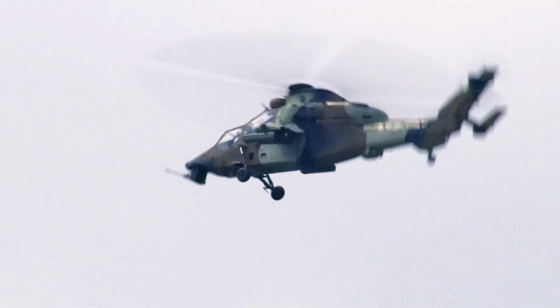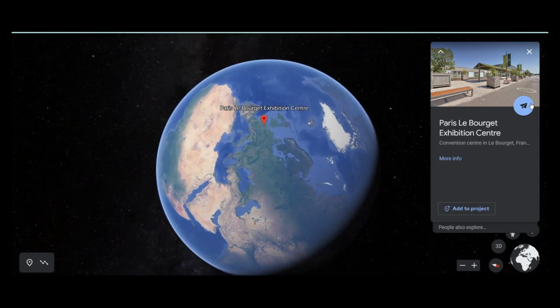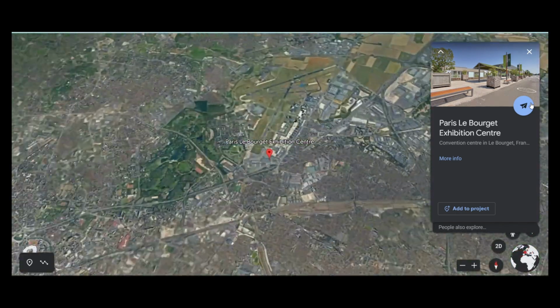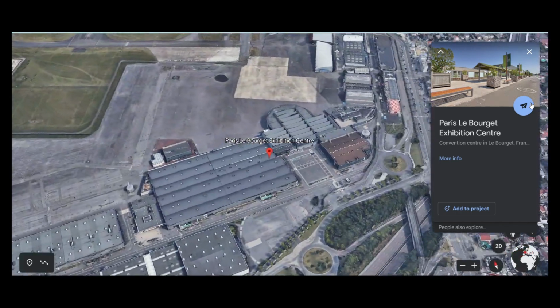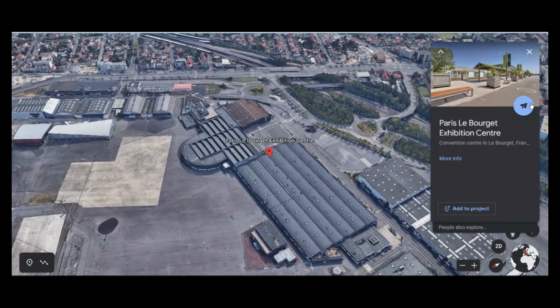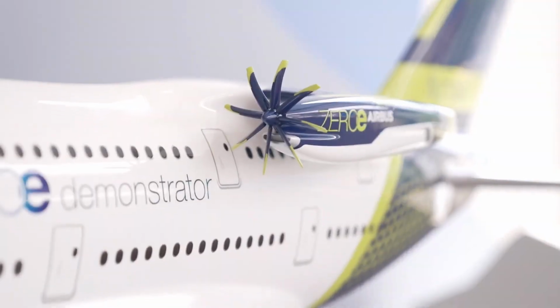Airbus Paris Show is a biennial event held in Paris, France, where aviation enthusiasts, industry professionals, and aviation companies come together to witness the marvels of aerospace technology. It serves as a platform for Airbus to showcase their impressive lineup of commercial aircraft, cutting-edge technologies, and future concepts.